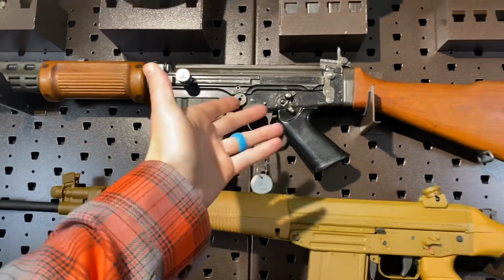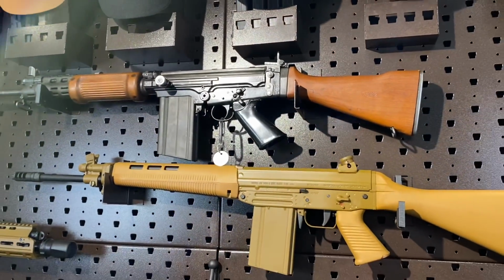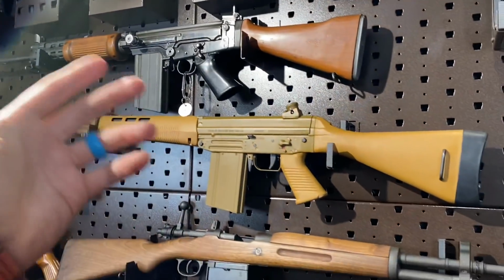But yeah, so it's a Belgian-made receiver, but the Israelis did all of their own other components. And it's a very unique looking gun. Some people love it, some people hate it. I personally am quite a fan, so.